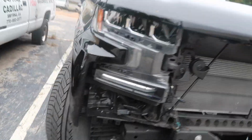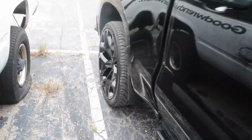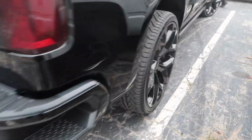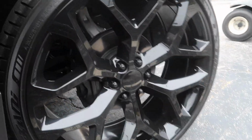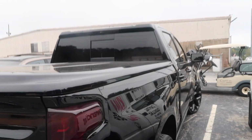TJ told me this truck was up here and I had to come look at it. Got the 26-inch snowflakes on here. That's so damn clean though. I'm about to go get the keys. Are you gonna get the keys? Yeah. 26-inch snowflakes. If he had some red spike lug nuts on there, everything is color matched on this truck. The brake calipers, bed cover, tinted windows.